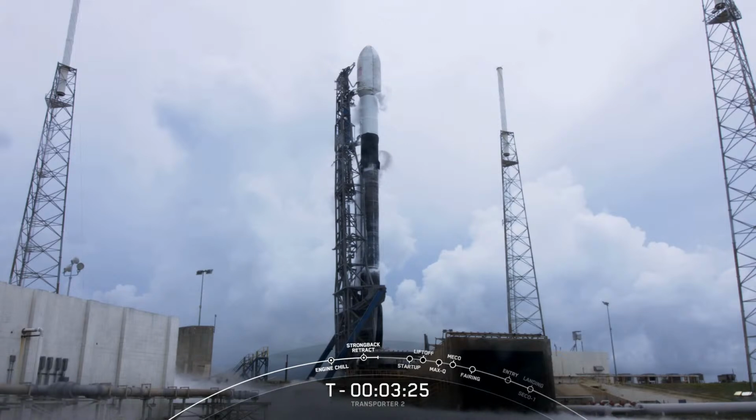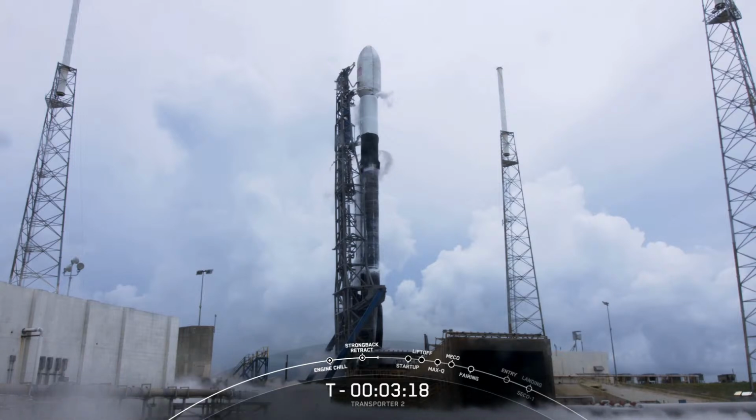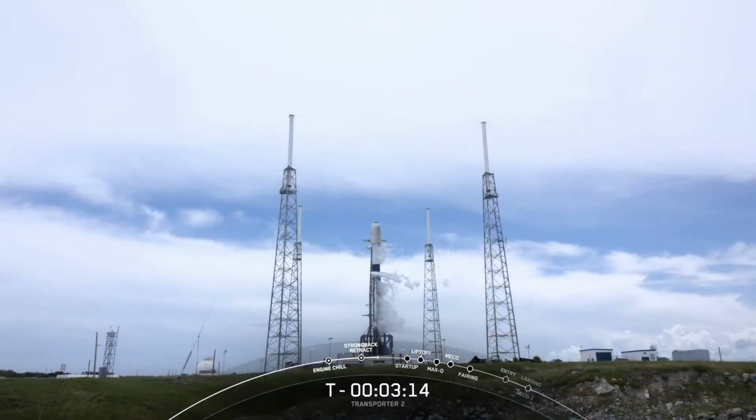The first and second stages are almost done fueling. Gaseous oxygen is also vented from the base of Falcon 9. That is the chill-in of the Merlin engine turbopumps. About a minute before liftoff, you will hear the announcement that Falcon 9 is in startup, which means that the rocket's own internal computers are now autonomously controlling the launch countdown.